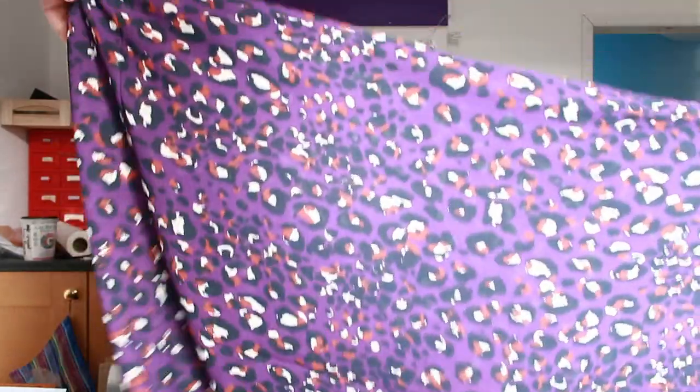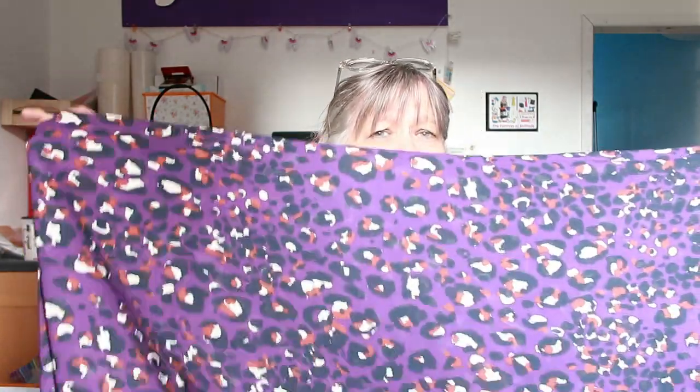No, I shouldn't say that. I shall debate what I'm going to make with it anyway. Haven't decided. Very, very nice fabric. As I say, I had an idea roughly what I want, but I think I may have to line it or change the idea of what I'm going to make.